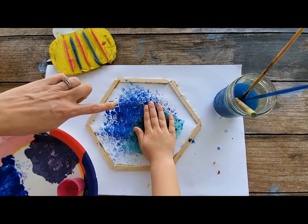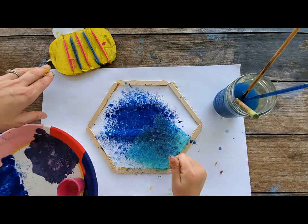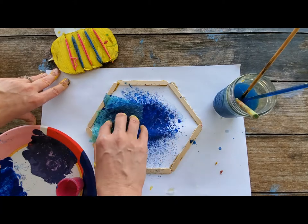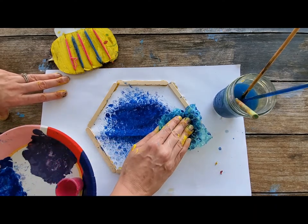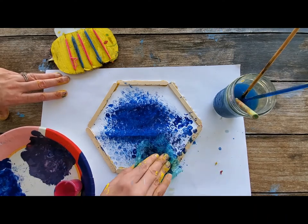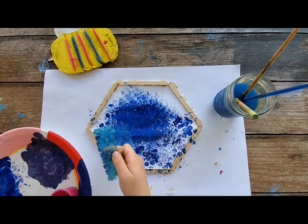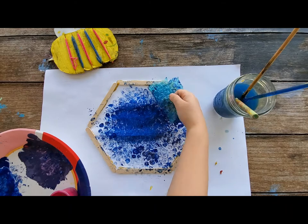Now you can see how Danica right here is doing a lot in one area, and you're kind of losing the bubble wrap shape. So if she will spread it out a little bit. Can you see us, Danny? If you will spread it out a little bit, take the paint, and then come over here in the corner, you can get more of the honeycomb. Go ahead, Danny. Doing that blue. Sure. There you go. Good job.